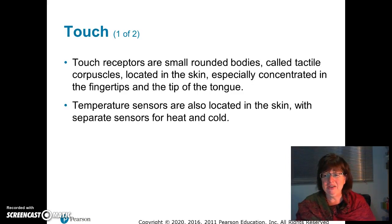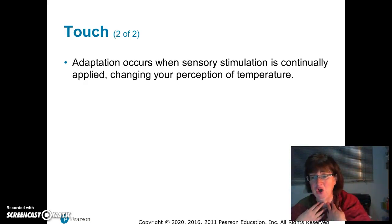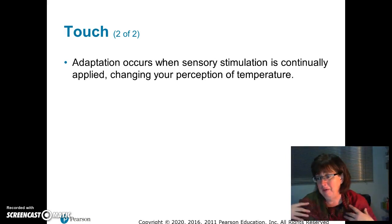So, touch. Touch receptors are small round bodies called tactile corpuscles, and there's sensory receptors too. Touch can be adaptive. You may notice it when you put on your shirt. You can feel your shirt, but as the day goes by, you don't feel your shirt.